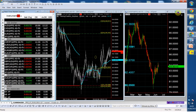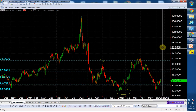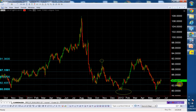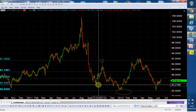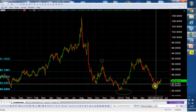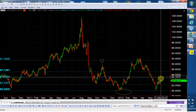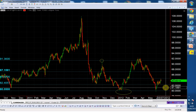And if you look at the daily chart for the Swiss yen, you can see that we closed the week at 83.80. The structural point or the significant point is 82.40. So we have closed 140 pips above that structural point, and we have been respecting that structural point for the last several weeks. The only concern I have is I should have seen this explode to the upside, which I have not. That's the only concern I have.